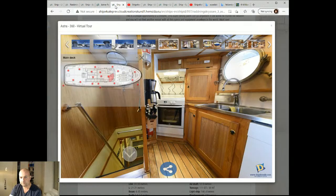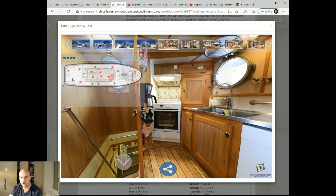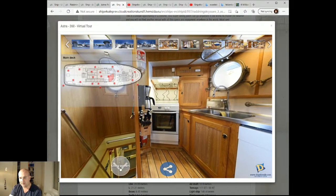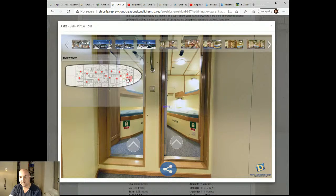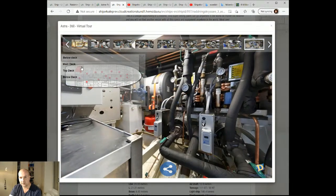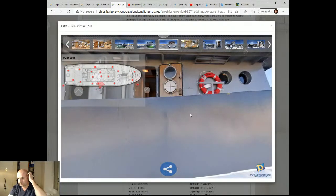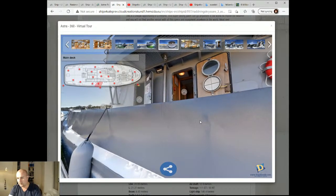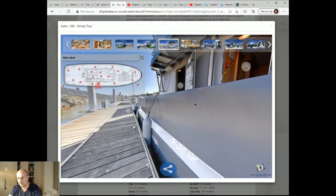We'll go to the virtual tour, right? So this is good, pretty easy to work out. If you want to navigate, you can navigate. Just click on the arrows and you can walk through the boat. Otherwise, you can just click on the red squares, and I'm below deck, and I want to go main deck and outside. So we'll start from the outside of the boat. I wonder if I can zoom in and out. Doesn't look like it. So we're on the deck.